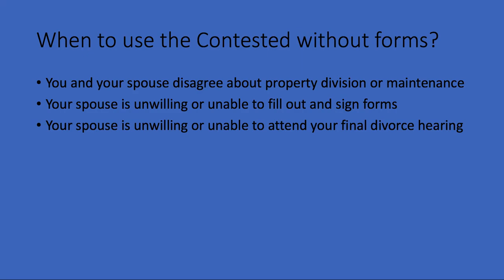Another reason you might end up using the contested forms is if your spouse is unwilling or unable to attend your final divorce hearing. So again, some folks will say, I think my spouse would agree to this, but they definitely aren't going to come to court and they won't attend hearings or anything. Or maybe they'll say, well, my spouse lives in the Congo and they don't have really good cell service, and I don't even think they could call in and appear by phone at a hearing or anything like that. So in those situations, you might end up going forward contested, even though you think it is most likely that your spouse might sign off.